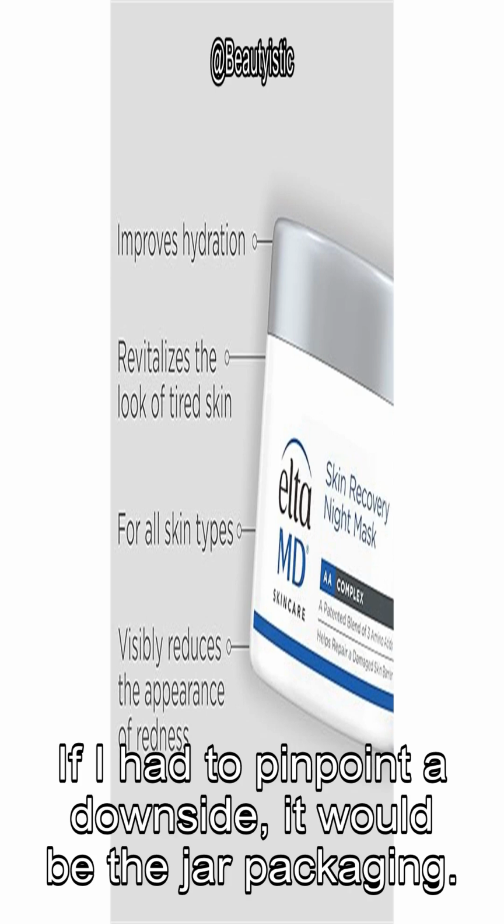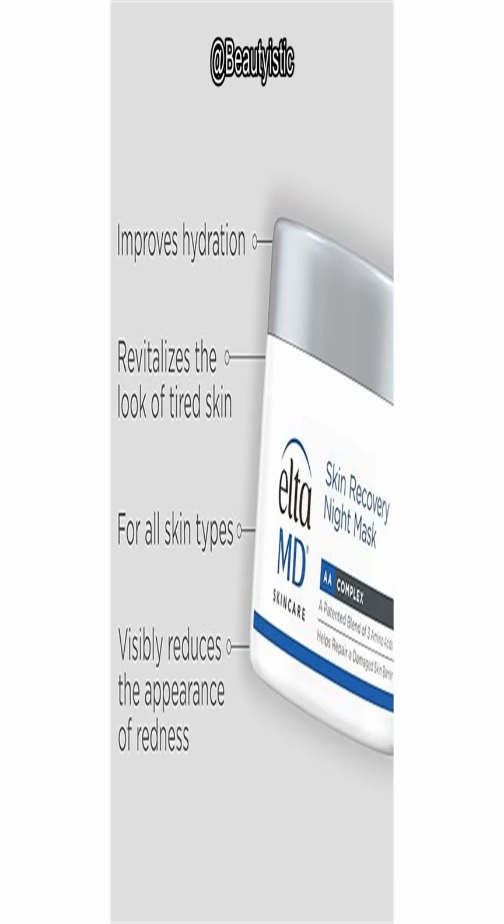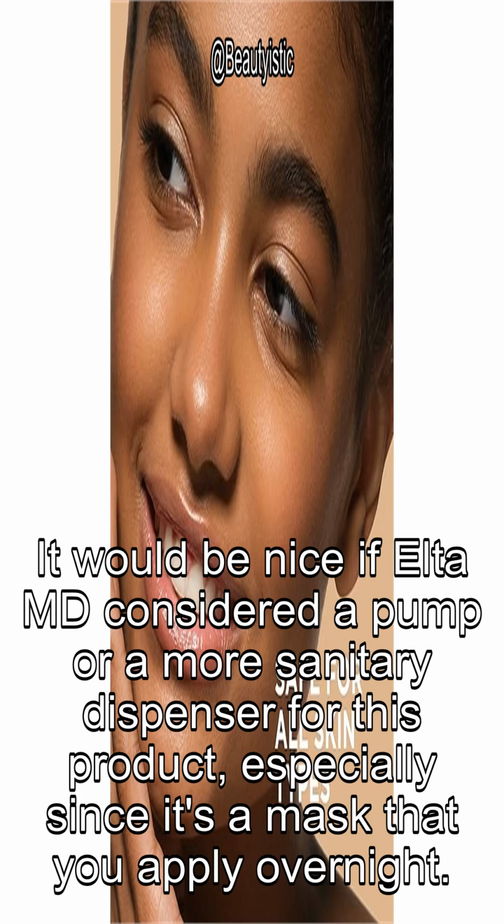If I had to pinpoint a downside, it would be the jar packaging. While I understand that a jar allows for easy access to the product, it's not the most hygienic option. It would be nice if EltaMD considered a pump or a more sanitary dispenser for this product, especially since it's a mask that you apply overnight.